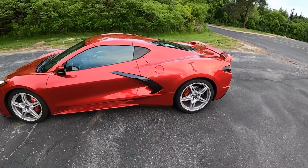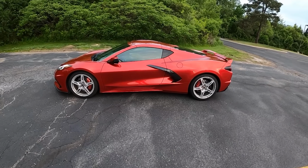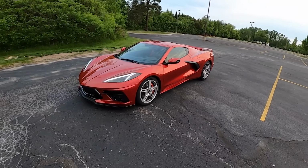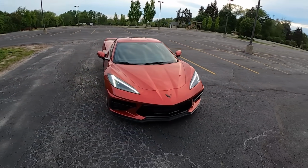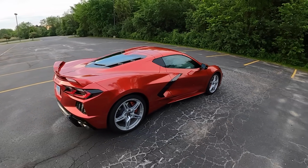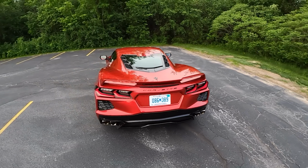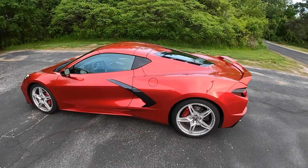Michelin Pilot Sport 4S tires. Lots of cooling modifications to keep this nice and happy on track. Some aero stuff up front, a lower front splitter, a rear spoiler. I suspect this is around $83,000. The Z51 package is $6,000 and well worth it in my opinion.